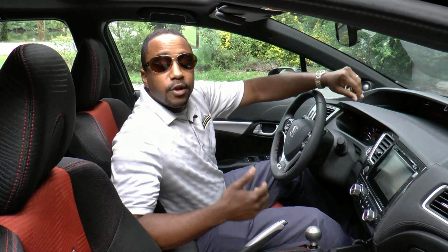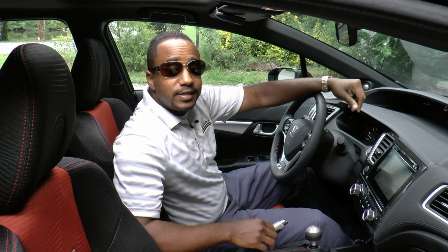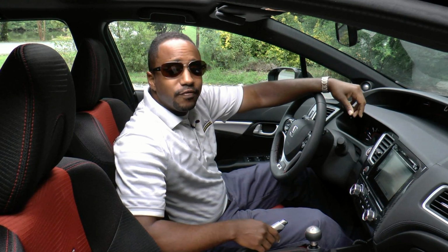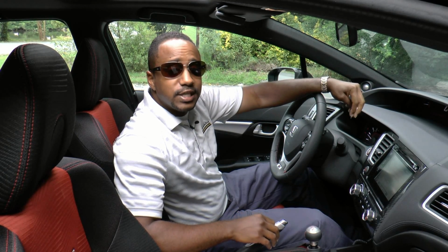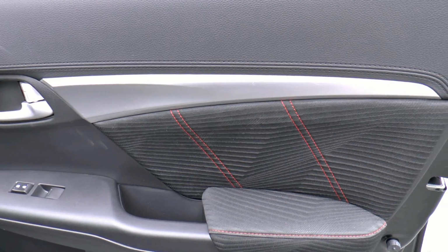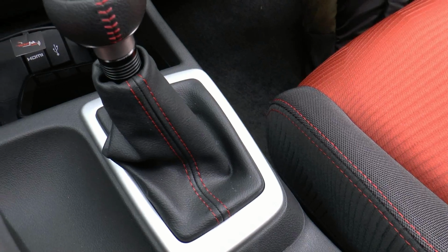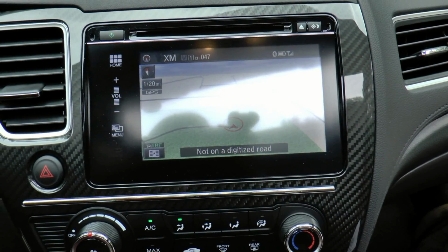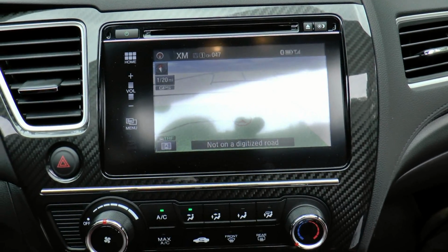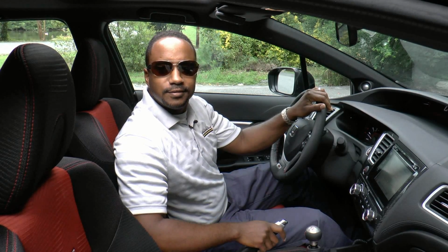Alright, now one of the first things that you notice when you first get into the Civic Si is how grown up it is. Yes, you have the bright red accents on the seats, but most of the other things that you see are more tastefully done. You've got contrast stitching on the doors, on the steering wheel, the shifter boot. They're all a nice grown-up touch. There's a nice faux carbon fiber trim around the dash, and all the buttons are just well laid out.